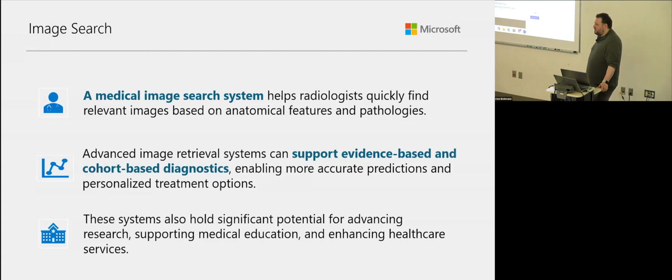And so this can help you find cases or exams that have very similar features, very similar pathologies, et cetera, when you're examining a patient. One of the best reasons to do this is that it can support your evidence-based cohort diagnostics. You can get more accurate predictions based on that, and you can look at the different treatment options of similar patients.